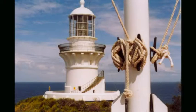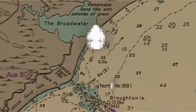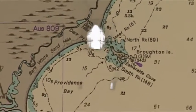There was a bloke called Francis Hickson, and he had this vision of lighting the coast like a street with lamps. It averages out to be one light every 50 kilometres up the coast, and New South Wales is very heavily populated with lighthouses. So when you're out at sea, you can always see a light.